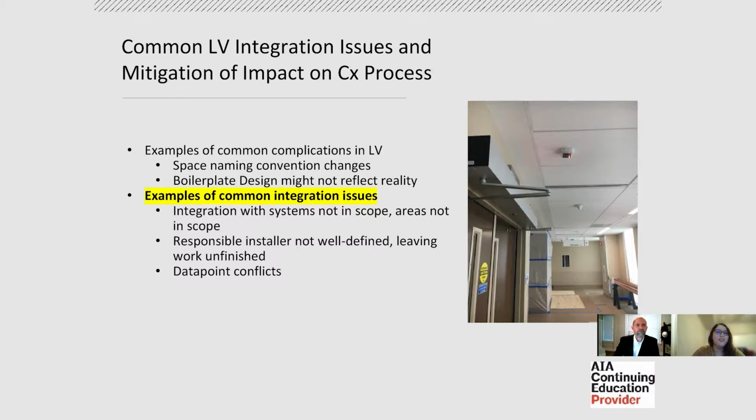Yeah, we've talked about a bunch of issues, but haven't really given solutions to those issues. So now we're going to switch over to mitigating the impact of those issues.